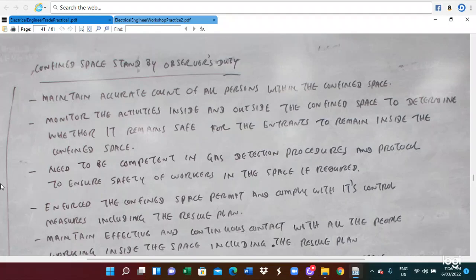Any person who comes out must be counted and deleted from the count. This is how they can know how many workers are really working in the confined space at one time. The observer must monitor the activity inside and outside the confined space to detect whether the conditions remain safe for the entrants to remain inside.